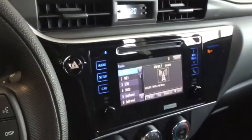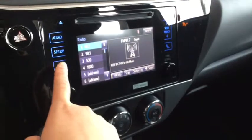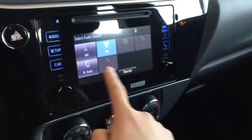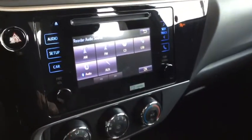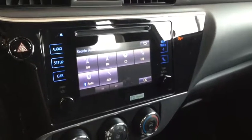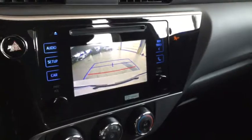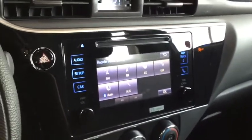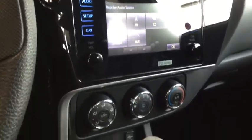Checking out your stunning LCD screen, a very modern style to it. You have your AM/FM radio as well as your CD player on top. You also do have your USB auxiliary input and your Bluetooth audio, so you can bring your music wherever you want to go. Your backup camera also does show up right there as well, which is a very nice feature, especially when you want to keep everybody nice and safe.